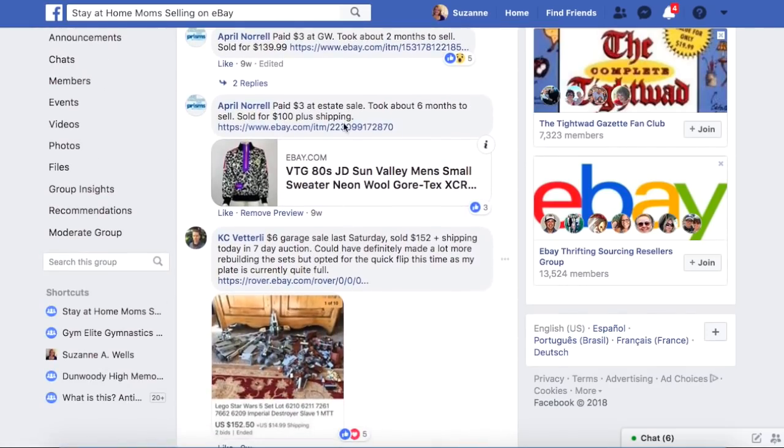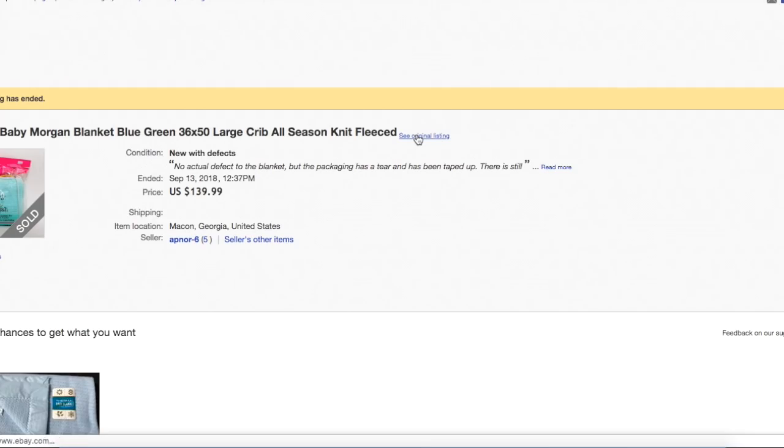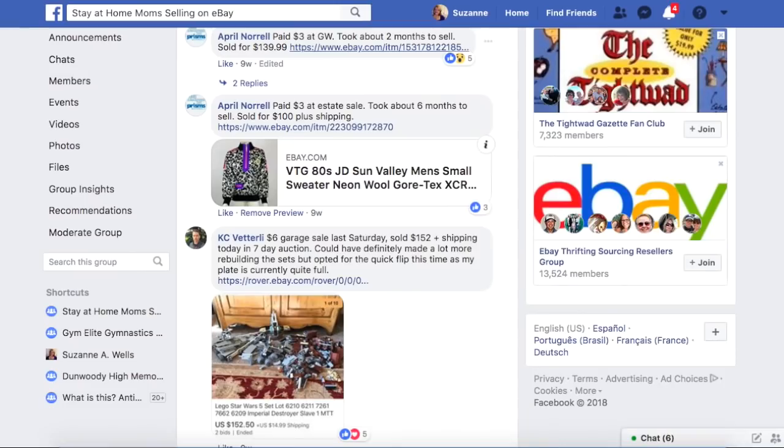Let's see what else we've got. April here. $3 at Goodwill. Took about 2 months to sell. Sold for $139.99. So let's see what she's got here. Okay, there it is. See original listing. And here it is, the Baby Morgan blanket, which I've got a video about, so check it out. The link is above there. Vintage Baby Morgan blanket, blue-green. She's got the measurements. It's new in the package. And she bought it for $3 and sold it for $140.